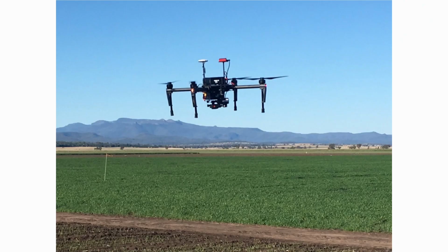Now drones. Drones are the most overrated bit of technology we have. How about that? They make great newspaper headlines. They are fantastic for taking photographs and doing images. They are fantastic. Just ask David Attenborough. They are fantastic for that.